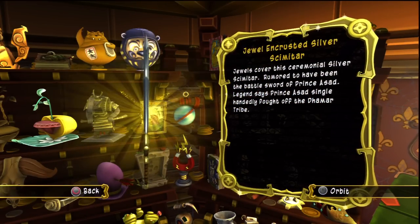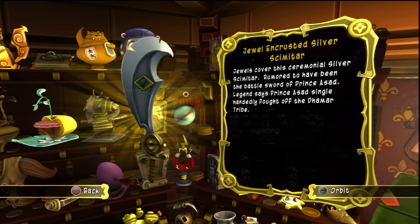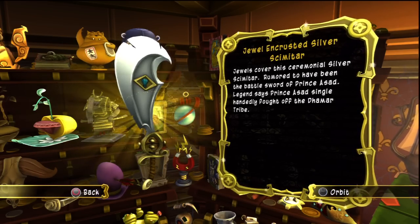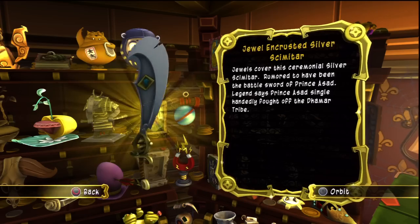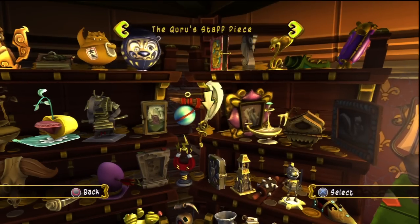Next up, we have the jewel-encrusted silver scimitar. Jewels covered this ceremonial silver scimitar, rumored to have been the battle sword of Prince Azda. Legend says Prince Azda single-handedly fought off the Damar tribe. Very cool. That is one very nice and sharp blade.